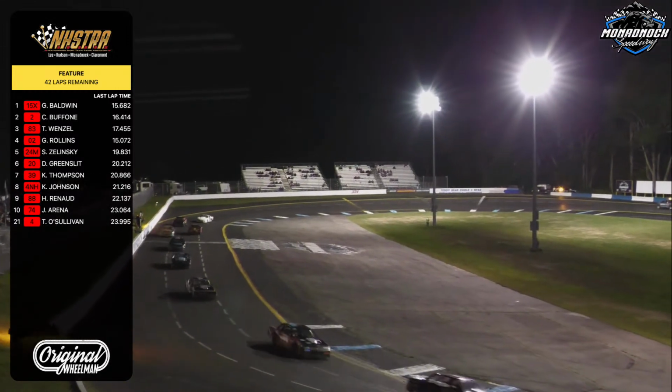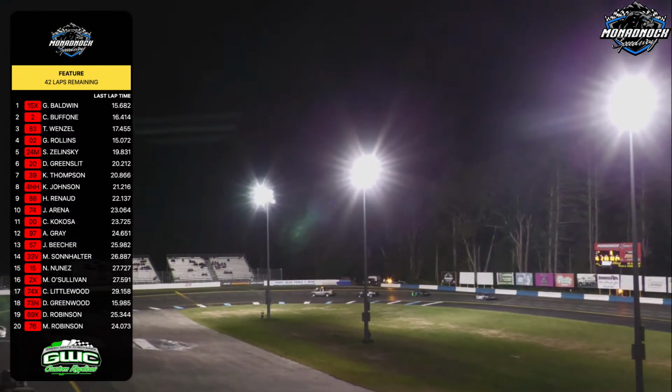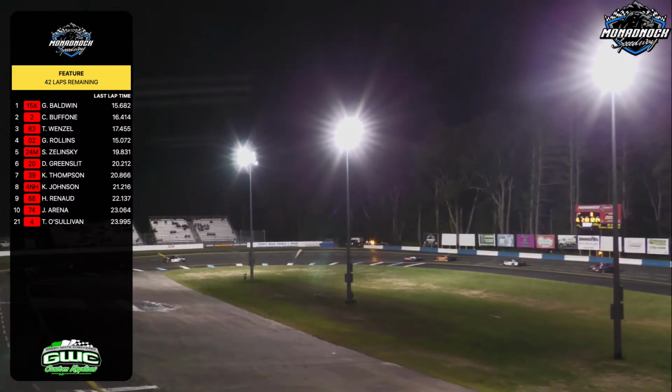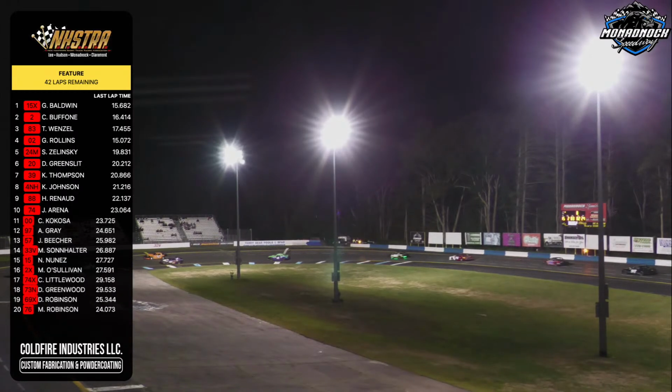Heavy contact between the 24 and the 02 for sure. Fighting for that spot. Zielinski looking really solid. Rollins wanting that spot to get away. And now we see what happens. Race control in communication with the 24 and the 02.